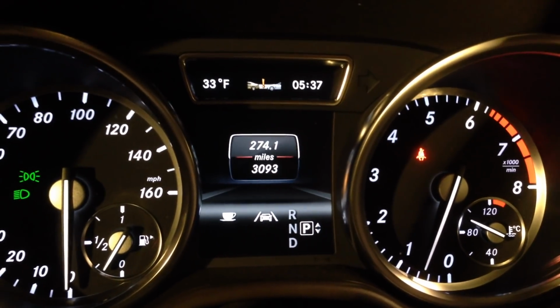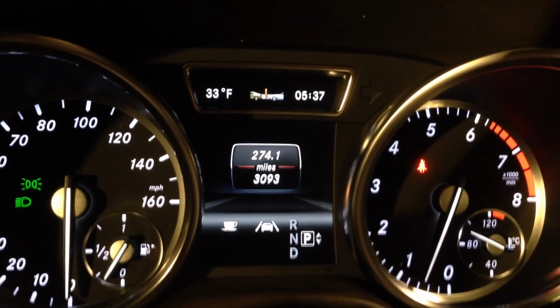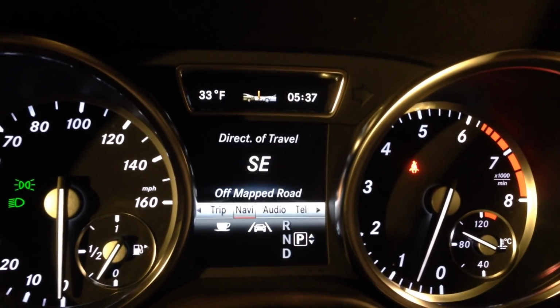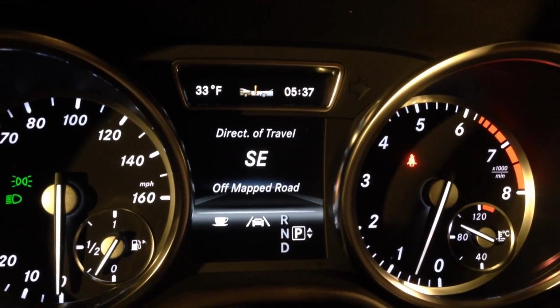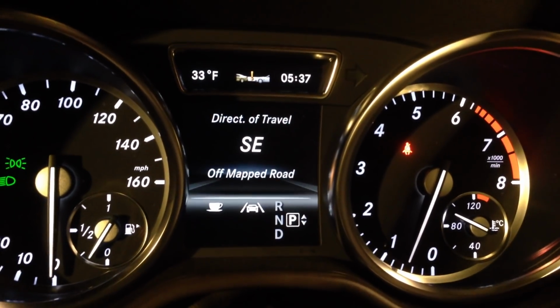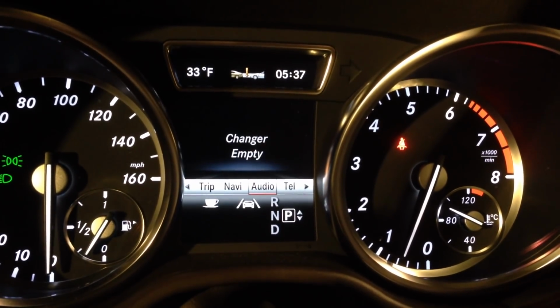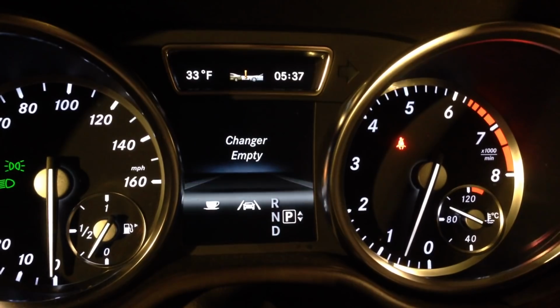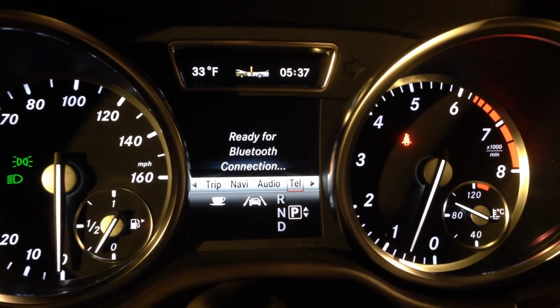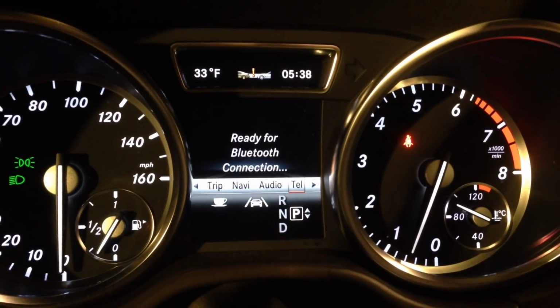Miles per hour. It only has 3,000 miles on it. It's a very brand new car. Then you can go to your navigation, see it over here. Obviously there's no destination input in there, so it's not going to have anything. You can also go to your audio, change between satellite, FM, AM, and such. Telephone, if you can dial from here, all of that stuff.